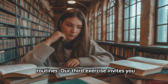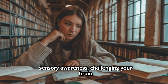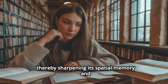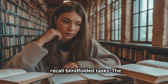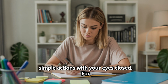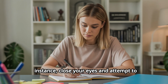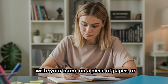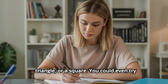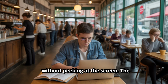Our third exercise invites you to step into a world of heightened sensory awareness, challenging your brain to rely on senses other than sight, and thereby sharpening its spatial memory and recall. Blindfolded tasks. The concept is simple. Try performing routine, simple actions with your eyes closed. For instance, close your eyes and attempt to write your name on a piece of paper, or draw basic shapes like a circle, a triangle, or a square. You could even try typing a short message on your phone, without peeking at the screen.